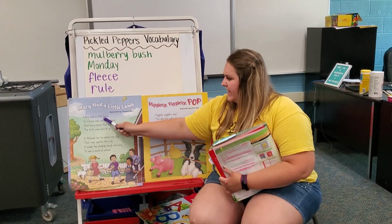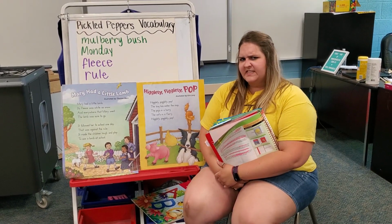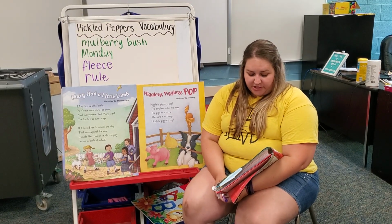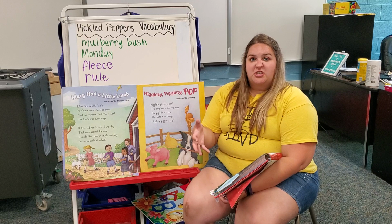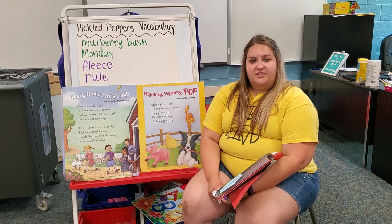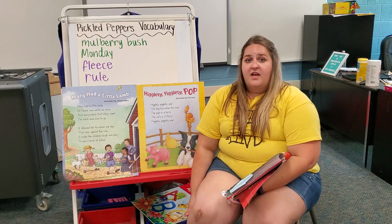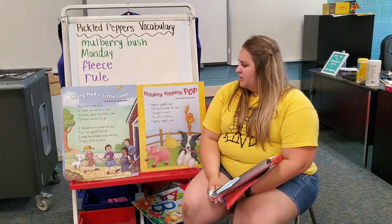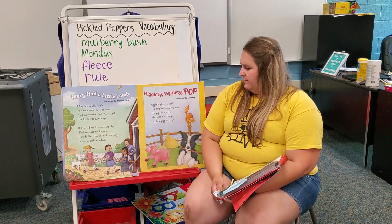Fleece. Mary had a little lamb. Its fleece was white as snow. Do you know what fleece means? Fleece is kind of a hard one. Fleece is the outside covering of a sheep. So all of the fur that the sheep has on the outside, you know how sheep are really furry and white sometimes? Sometimes they can be black too. That's the fleece of the sheep. You can cut the fleece off. Some farmers might shave their sheep and take the fleece and make stuff with it. So fleece is just the outside covering of the sheep. So that little sheep right there, that little lamb, is a baby sheep.